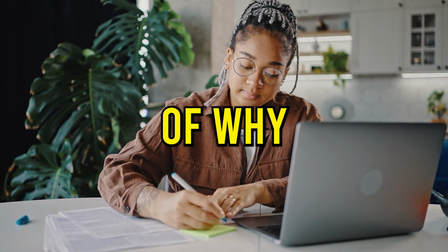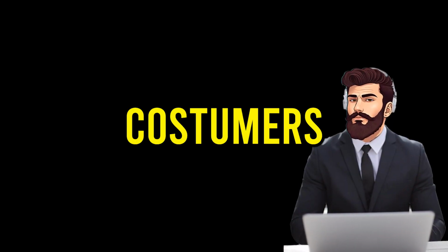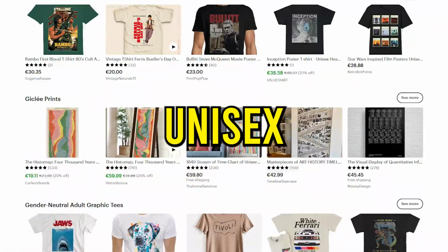That's a good example of why you should do research on your customers. There are slightly more female customers on Etsy, so your designs need to have an aesthetic that either is targeting the female audience or have a unisex look.